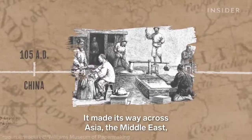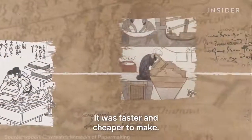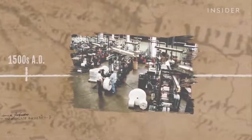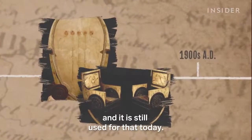It made its way across Asia, the Middle East, and Europe through the centuries with the rise of literacy and the printed word. It was faster and cheaper to make. It quickly industrialized and rendered parchment virtually irrelevant by the 16th century. Early in the 20th century, designers incorporated parchment into high-end furniture and decor, and it is still used for that today.